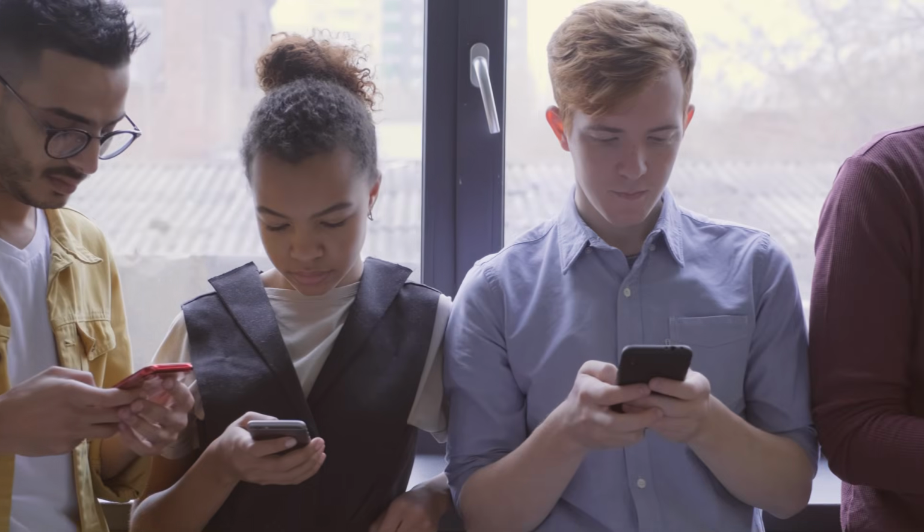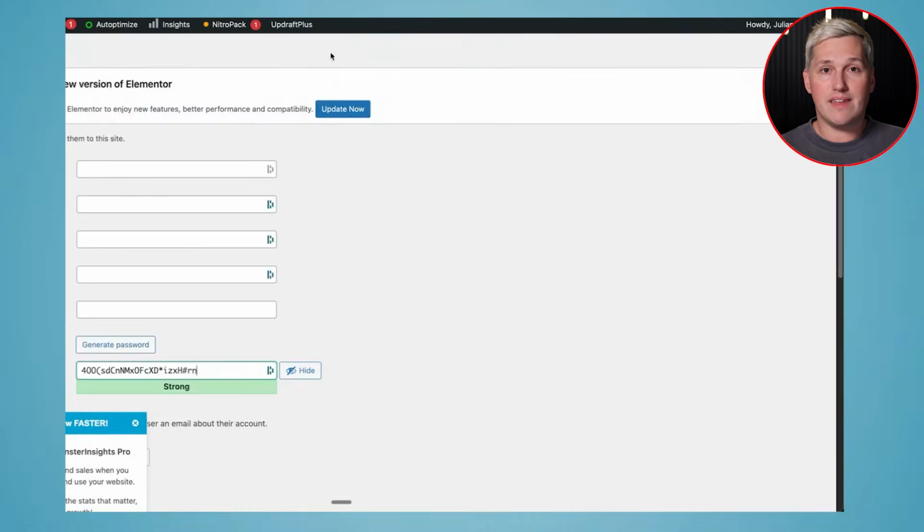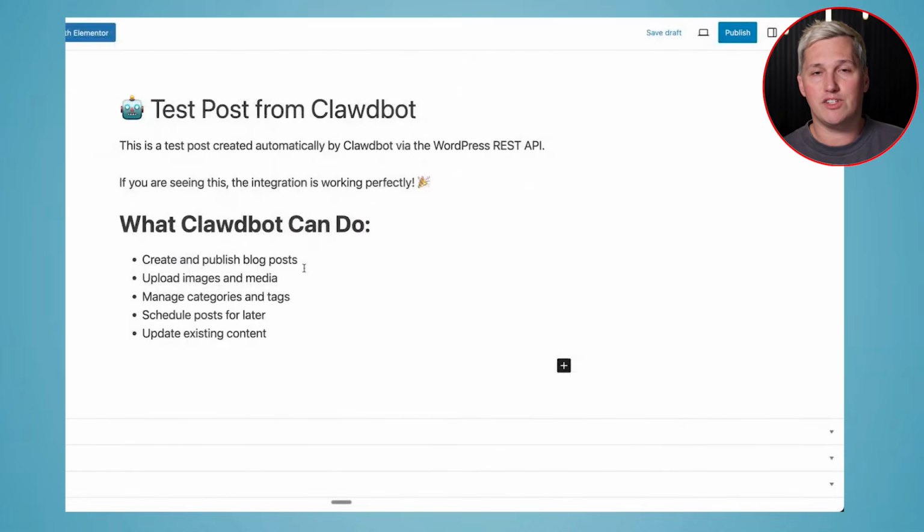Here's the twist almost nobody talks about. Let me paint a quick picture so you can see this in action. Imagine a home renovation contractor in a mid-sized city. He has a WordPress site with 8 blog posts, the last one published 14 months ago. He has no time to write content and no budget for a marketing agency. You come in, set up OpenClaw connected to his hosting or hosted site, point it at local renovation keywords, and set it to publish twice a week.